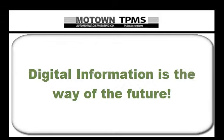And digital information is the way of the future. Online information is used for every other part of your business. Why should TPMS be any different?